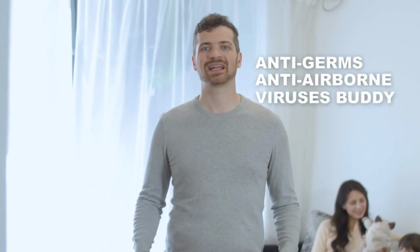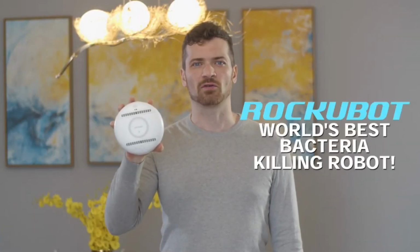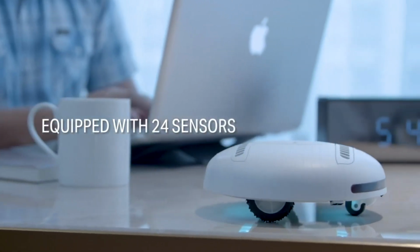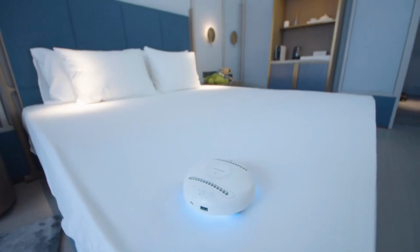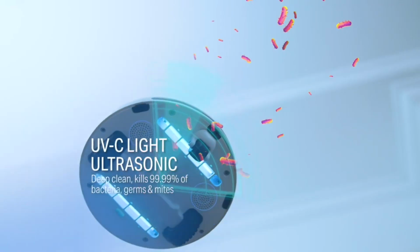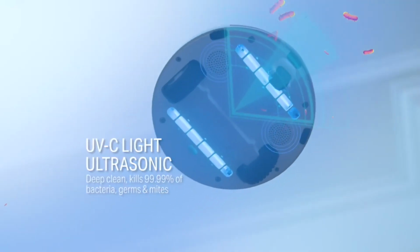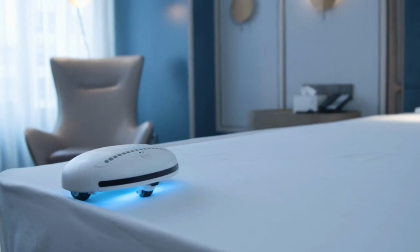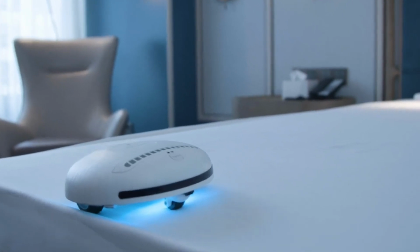At times like these, you should grab your coolest anti-germ and antivirus buddies. Introducing RockyBot, the world's best bacteria-killing robot. It's equipped with 24 sensors and two modes that eliminate 99.99% of bacteria, germs, and mites through its ultraviolet light and ultrasonic components. Equipped with its smart mapping and navigational intelligence, you can use it throughout its automatic walking mode.